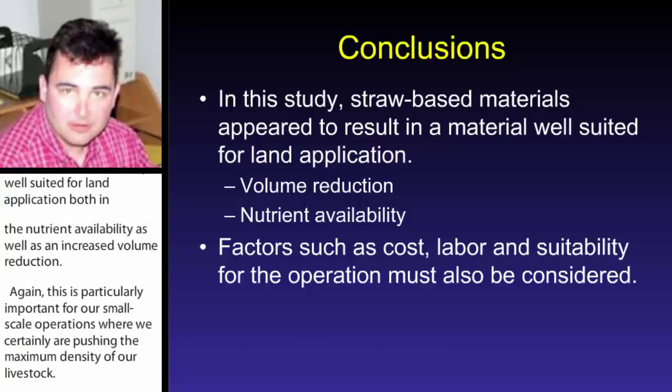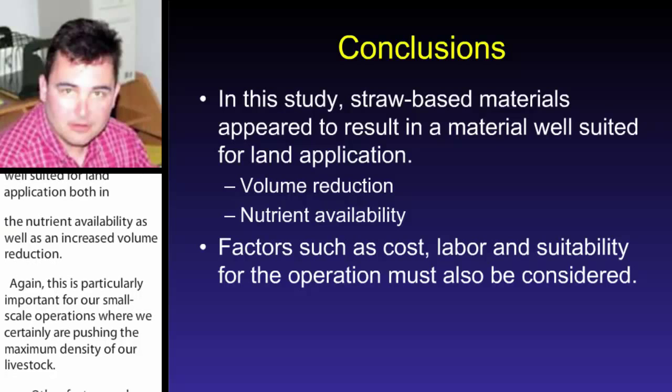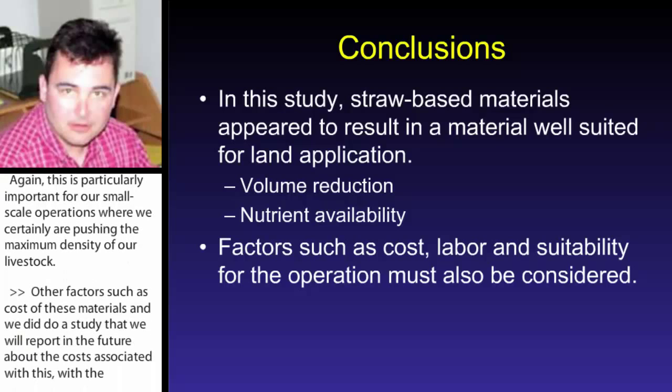Other factors such as cost of these materials, and we did do a study that we'll report in the future about the cost associated with the different materials, and the labor that is required to use some of these materials is slightly different, as well as the suitability for the operation. In particular, some of the breeds of horses that are suited to some of these materials may be a little bit different depending on what type of operation you are. And all these factors must be considered.